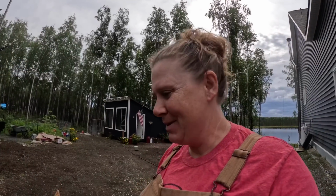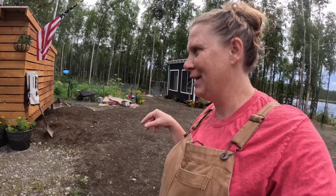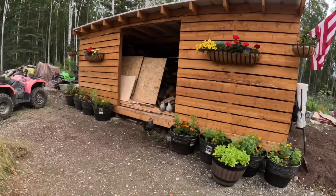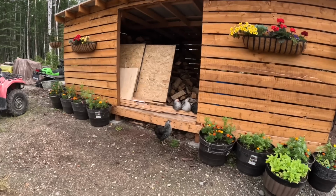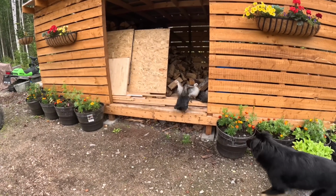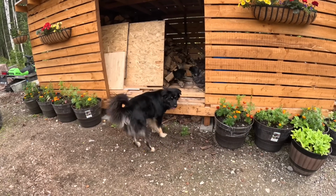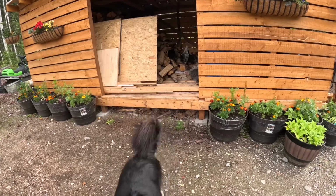I seriously came out here to start doing a catch-up day, and in the past videos, I let you know the chickens would be free ranging again, and I want to show you the funniest. So these are young. I just got all 4 of these guys this year. Why have they decided on the woodshed? Bert, leave them alone.